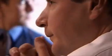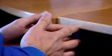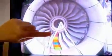From the safety of a room 200 metres away, watching on video, 25 key personnel are waiting. In the split second the blade is released, the casing must successfully contain an enormous impact. It is a very violent test.